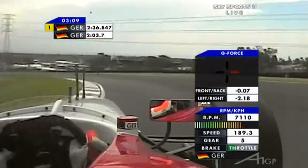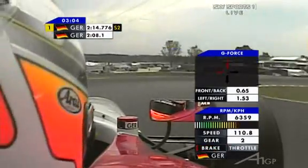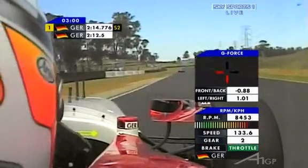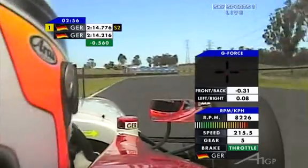Oh, careful into turn 8. This is where Italy had the big problem, but he gets through there in one piece. I have a feeling that might be New Zealand out ahead. No, it's not. It is New Zealand. They're on a hot lap, I think. Let's see where the second sector puts him. He's half a second up on his combined times.